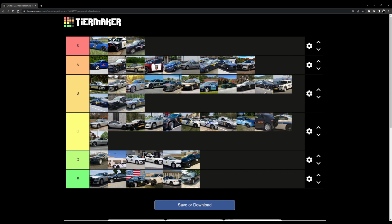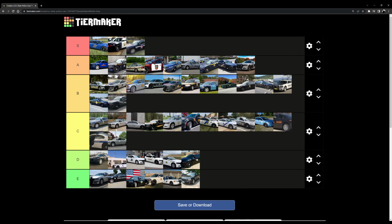Alaska's going to probably stay where it's at in B tier. I give it a little bit more credit, but it's just because for somebody who does a white primary color, they definitely have the nicest looking white primary colored cop car, in my opinion. It's the best of the worst, arguably. So they'll stay in B tier. But what else do we got here? We're going to move them down to C tier here.